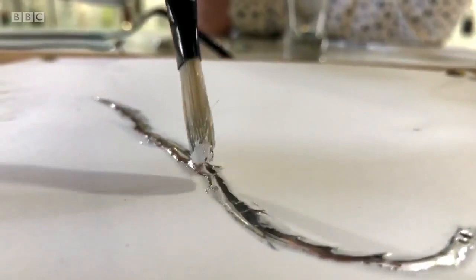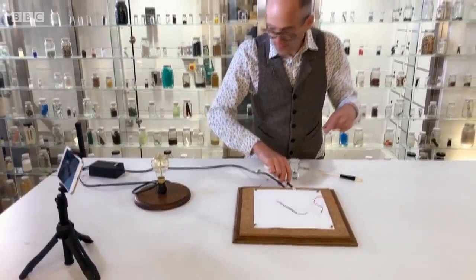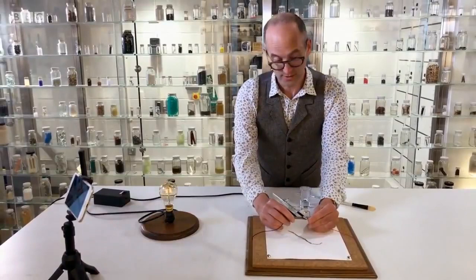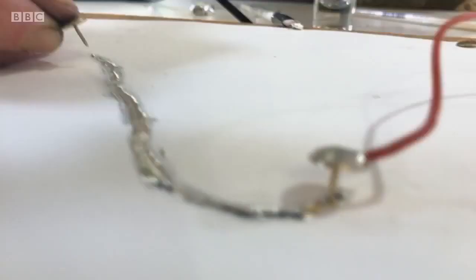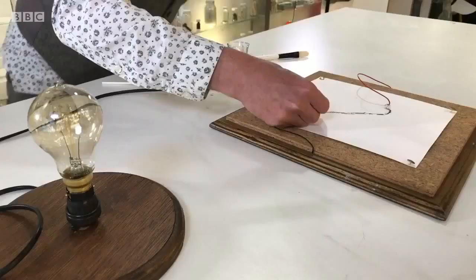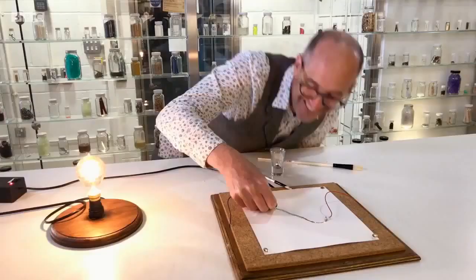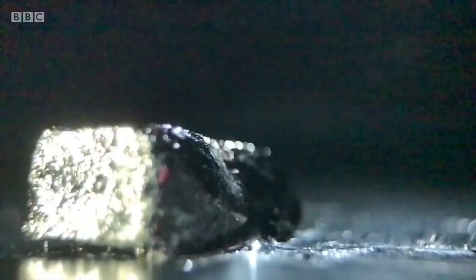Now, if I take this liquid, I ought to be able to paint a line on this piece of paper. I've got a light bulb here, and there's two wires connecting it to this power source. And when there's a circuit, then the light comes on. Now the question is, will this liquid metal I've just created conduct electricity? And the answer is, yes! Brilliant. So we have a soft metal that can turn into a liquid that conducts electricity.